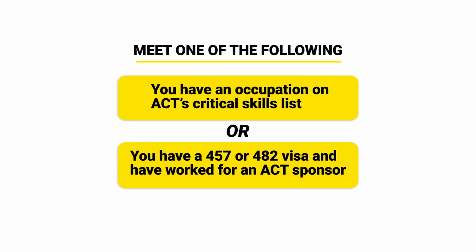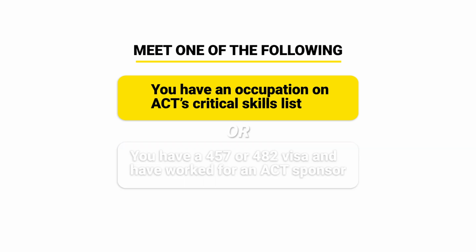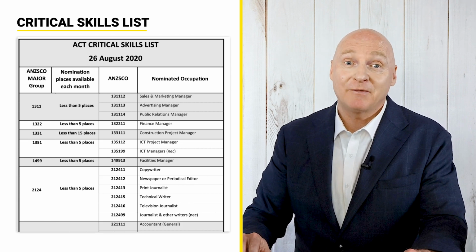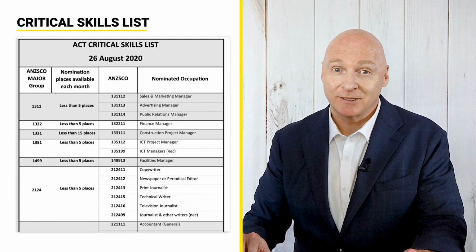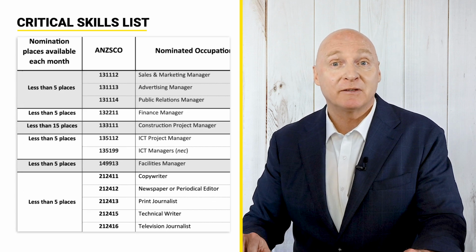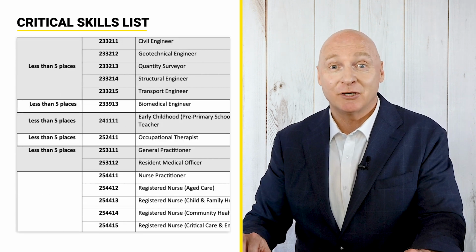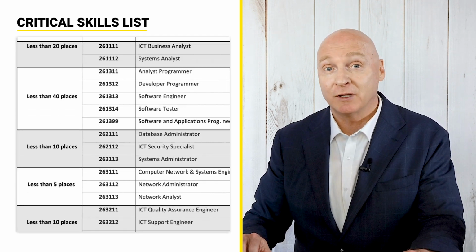You will need to have either an occupation on the ACT Critical Skills List or be a holder of a 457 or 482 visa. The ACT Critical Skills List currently has 85 occupations on it, but be careful, this list can change without notice. They are not as restrictive as you might think, and you will find marketing, design, finance, teaching occupations, and so forth on the list.